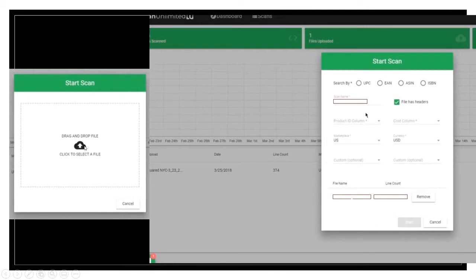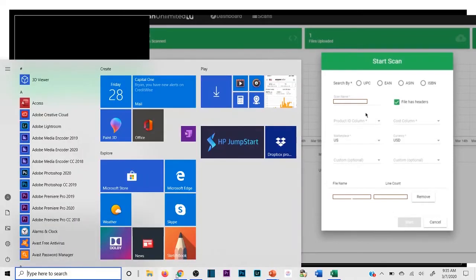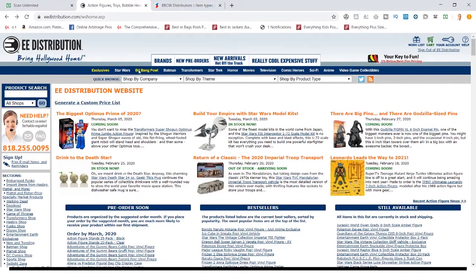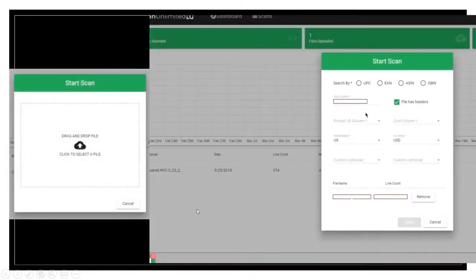So when you actually click the green button on Scan Unlimited, I'm gonna show you the software right now because it's already scanning files, but I can show you a file that I already have uploaded, and we'll source through this one, which is an EE Distribution file, okay? So we're gonna do that here in a second. But it's really, really simple, okay? So you just put the file in, we click the green button in the bottom left. You put the file in, whatever your product catalog is.